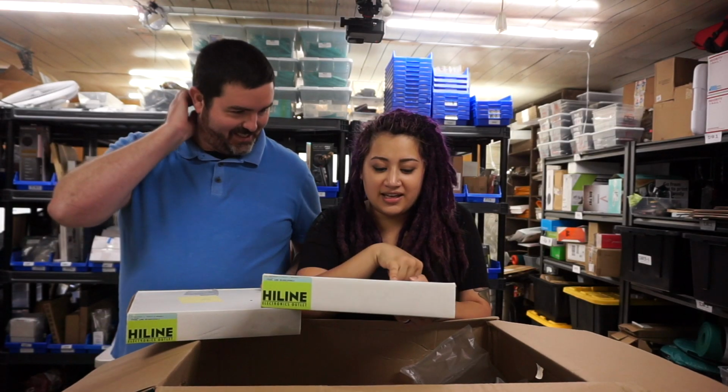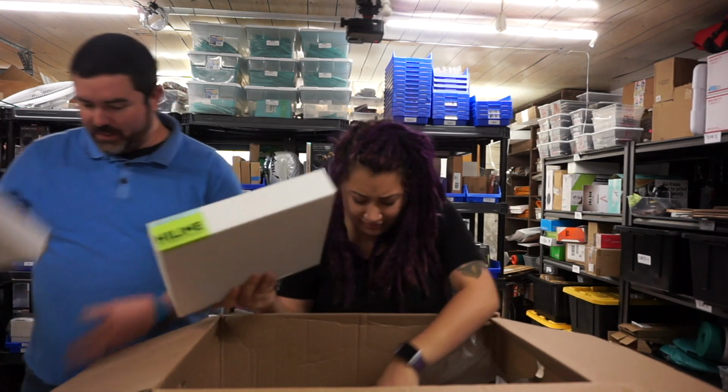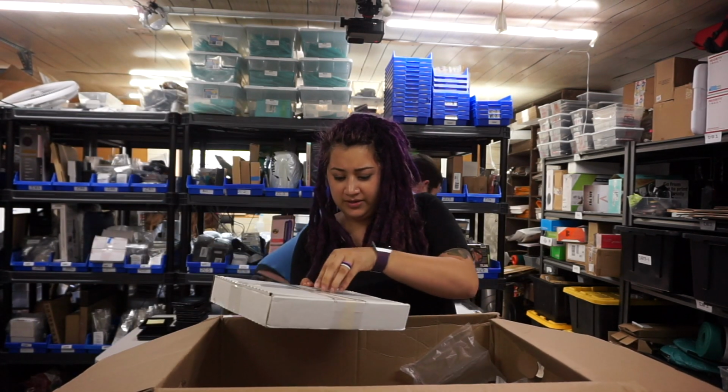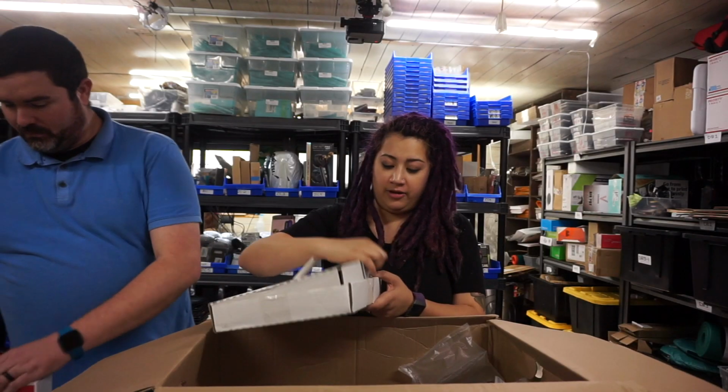But it says see Shopify notes. This is interesting. Okay. All right. Can't reset. Looks like we got a lot of these. This one says cracked. So that's another one of these. I wonder how cracked.